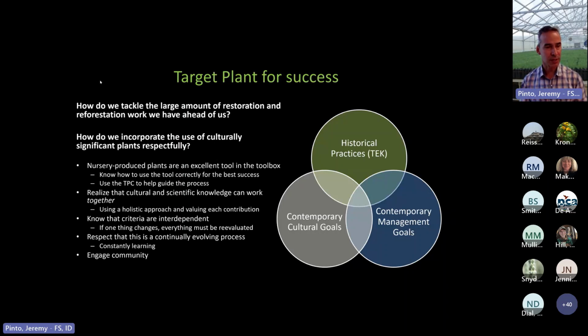One thing I think is important to realize too is that along this journey, everything is linked together like a chain. Everything's connected. If you make a change in one part of the process, it's going to affect everything else, and so you have to realize that in order to be successful. It's a circle. It's a feedback loop. It's continually evolving, and if we're not learning, we're not doing it right.